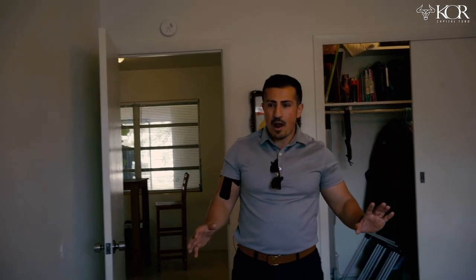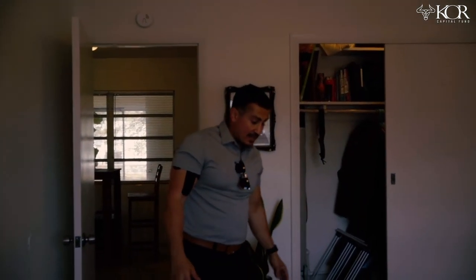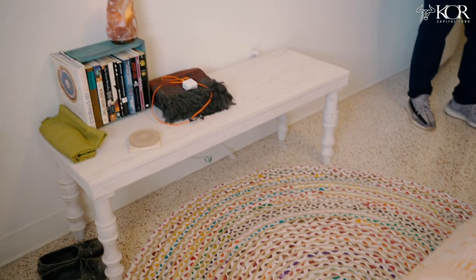So this is the bedroom. And for a downtown property, this is a very large bedroom. It has a lot of space, has a great vibe. You can see the person naturally gave it that Coastal Cottage feel. And all of these oranges and these colors are blending in with the Terrazzo.